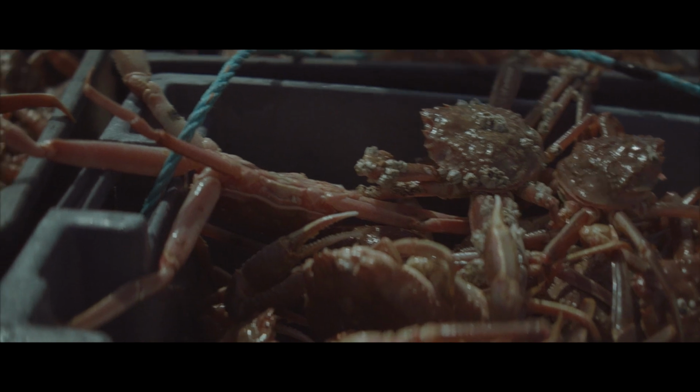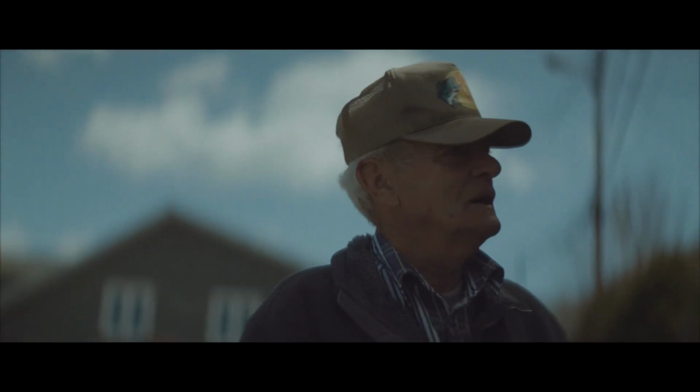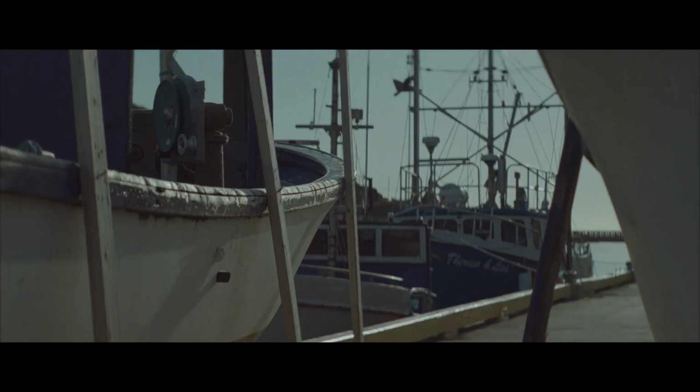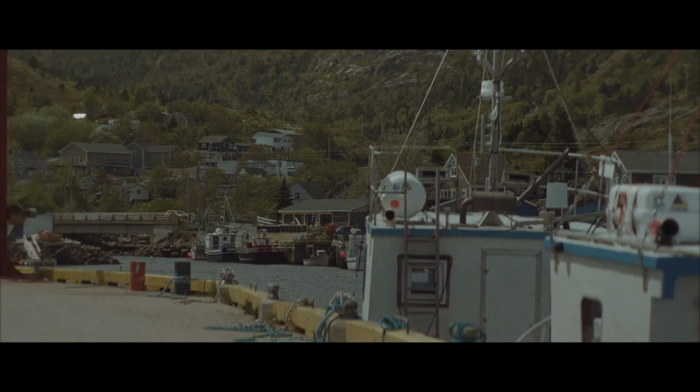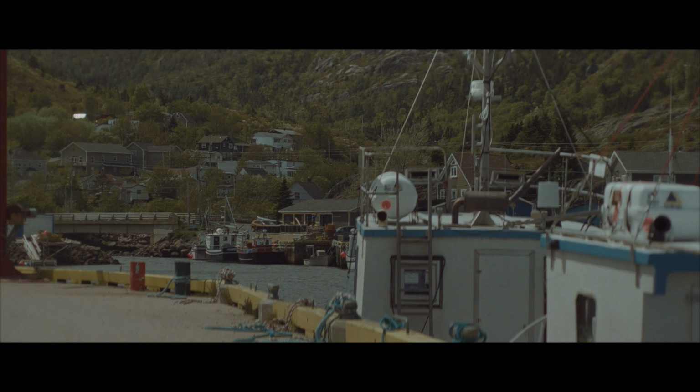When we were trapping, if we saw a crab, we'd curse at it, and you'd throw it overboard. And now it's pure gold. We got involved in the crab in 94, 95 at the moratorium. There was a crab fishery on the go before that, but it wasn't a big thing. But now crab is the main one, not the cod.